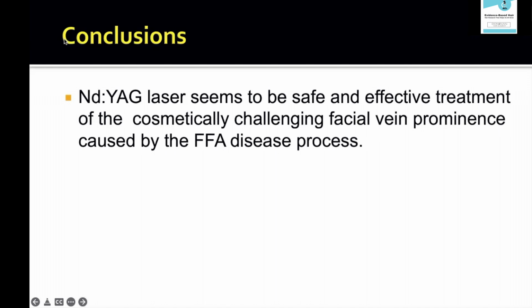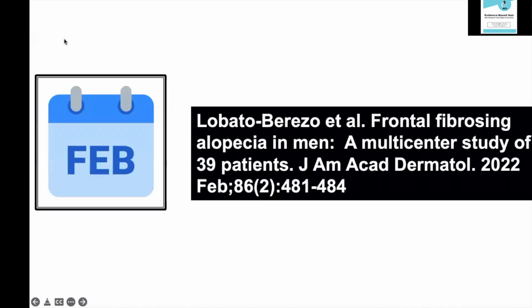In the early stages, wearing the hair longer with bangs, etc., can camouflage some of the hair loss that accompanies FFA. The facial veins are very problematic for many women and quite distressing. And this is a really important study in our literature, which supports the use of Nd:YAG laser, at least for these superficial temporal veins. And I think it's going to facilitate more study in this area. And I think it's a really nice study.